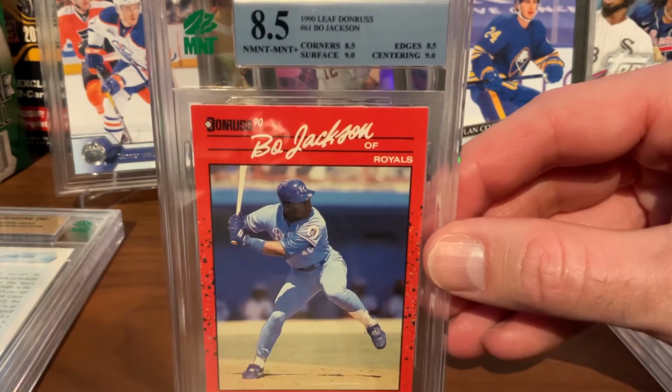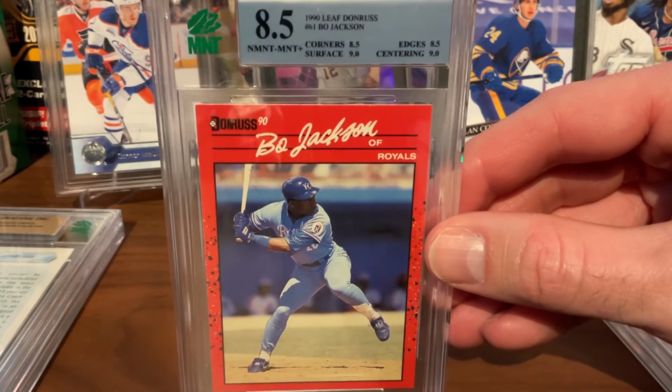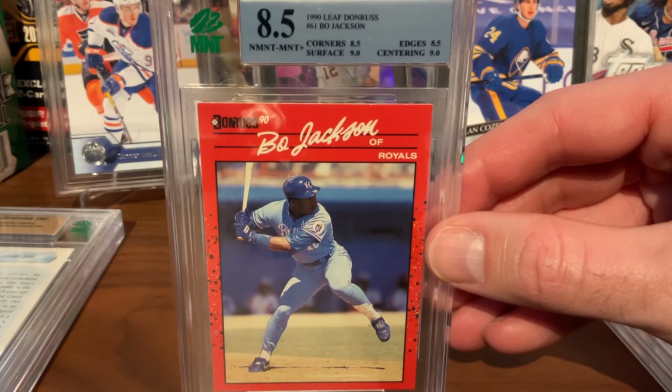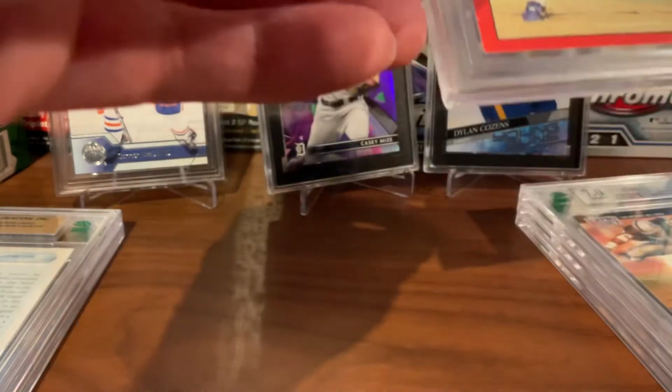Yeah, so overall, actually, the subgrades weren't that bad, but the corners and edges kind of let us down again, putting the grade down to an 8.5 rather than a 9.